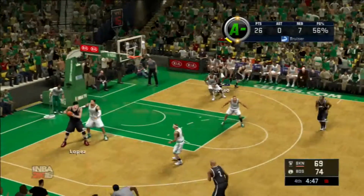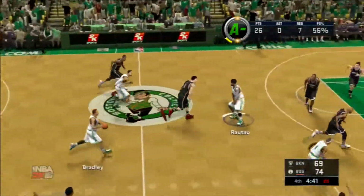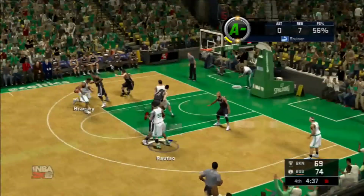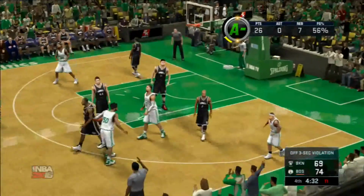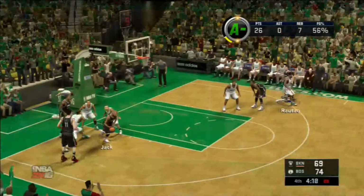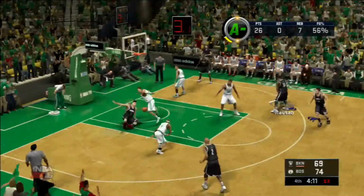Outside Jack. Lopez. Sullinger defending. Blocked. And we're about 3.5 minutes into the 4th quarter. Passes to Mr. Incredible. And there's the 3-second violation. Back to Jack. Left side Jack. Just 5 on the clock.